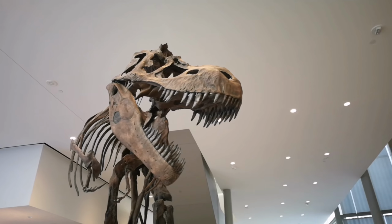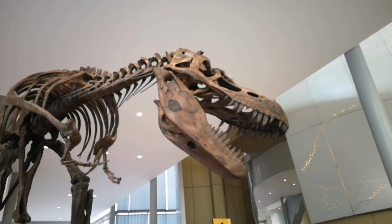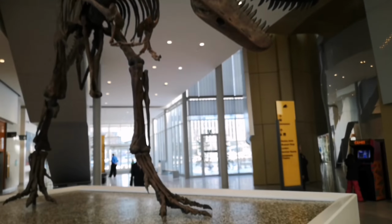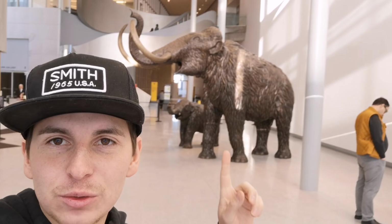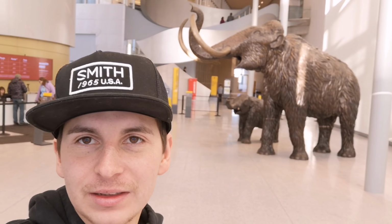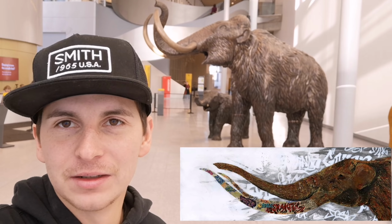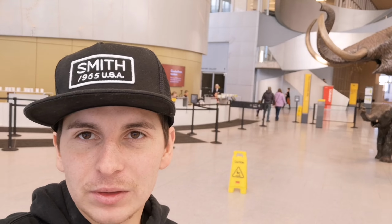This is so cool. I really like dinosaurs as well, and I actually made a made-up dinosaur skull a while ago, and a dinosaur foot. Check out this cool mammoth and mammoth baby. I actually did a painting, not of a mammoth, but of a mastodon in an experimental series that I thought was pretty cool. This is in the lobby. It's pretty cool, the whole lobby here.